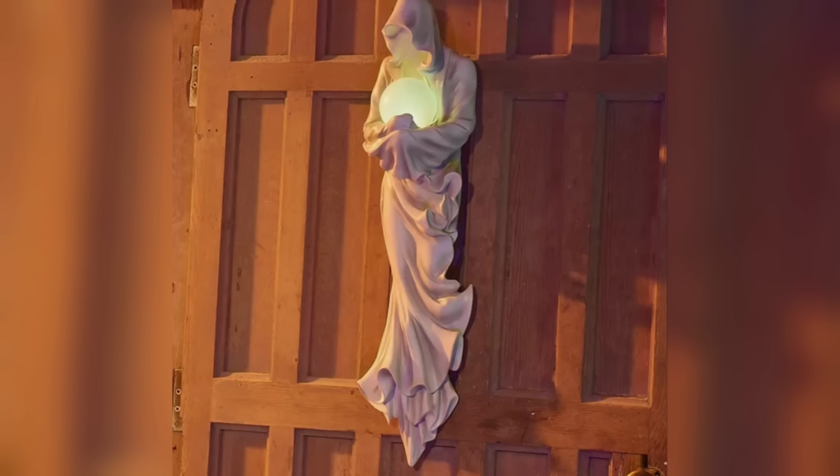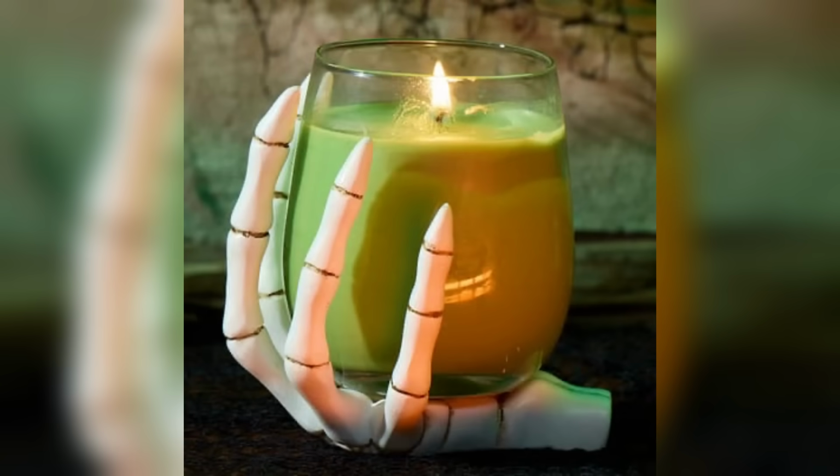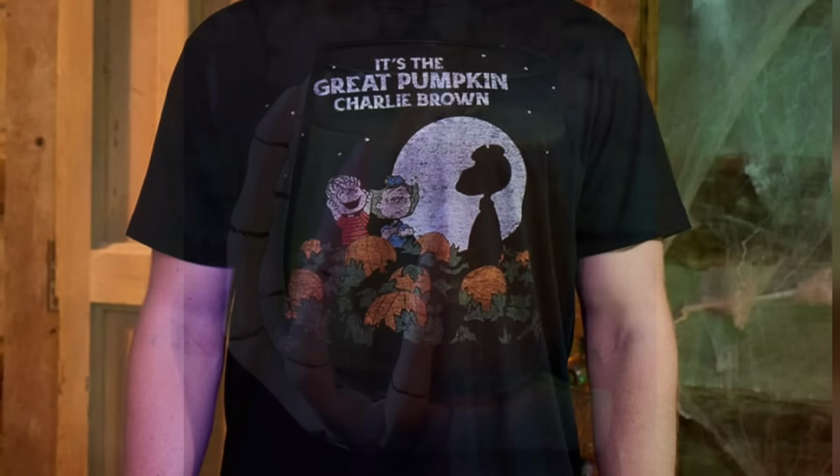This is the one thing I wanted to see in the store. It sold out online around a month ago, but I do not think that they are going to get this in the store. I think it was an online exclusive. Here's a few other items that we didn't see in the store today that's on crackerbarrel.com.